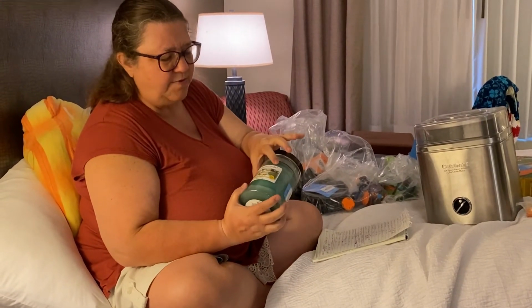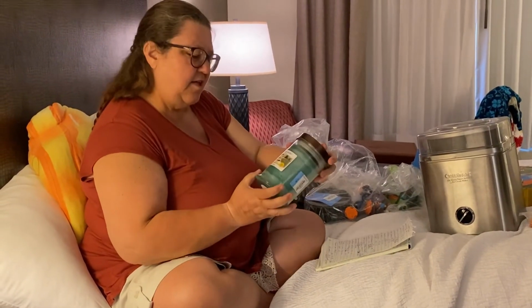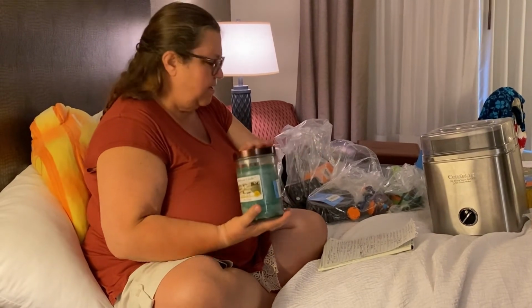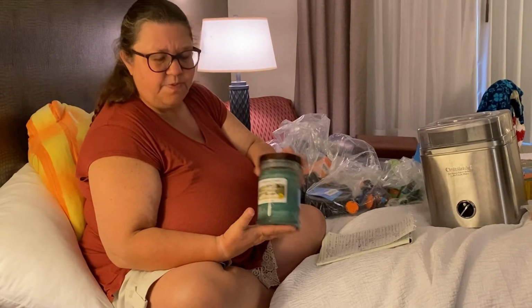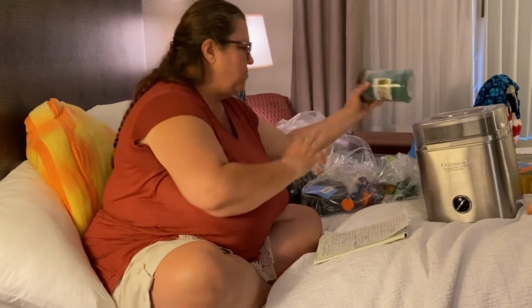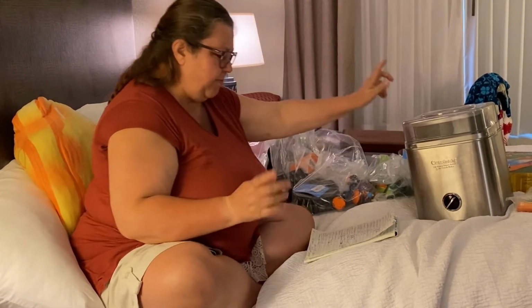It is a cobblestone candle. The fragrance is Seaside View. And this was $1.99 and it sells for $23. So that is that one. That was it from the thrift store.